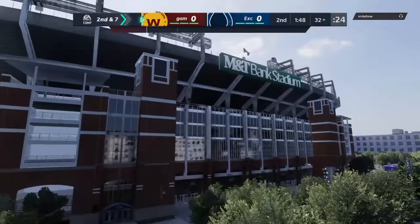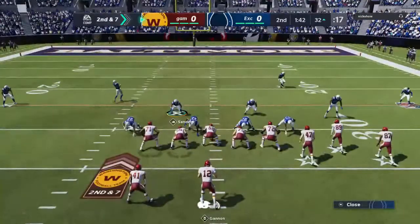Need to give the coach some highlights here. Yes, we do. The last run got 3. Now here's 2nd and 7.